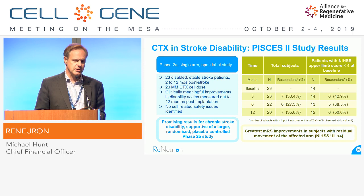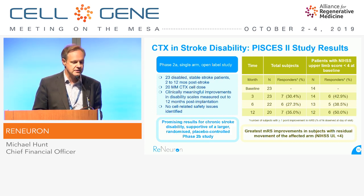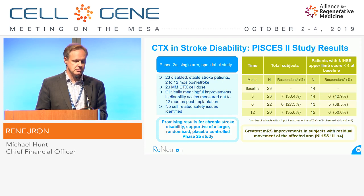But in a pre-specified group of patients that had no residual upper arm movement going into the study, which perhaps suggests a lack of surviving cortical spinal tract, if those pre-specified patients were excluded, we see a much greater response level. And that was kind of what we expected to see, actually. So if those patients, essentially measured by having an NIHSS score of less than 4 going into the study at baseline, if those are excluded, then we certainly have a response rate here of very significant interest on the MRS measure, and certainly something that justifies further investigation in a large-scale study.